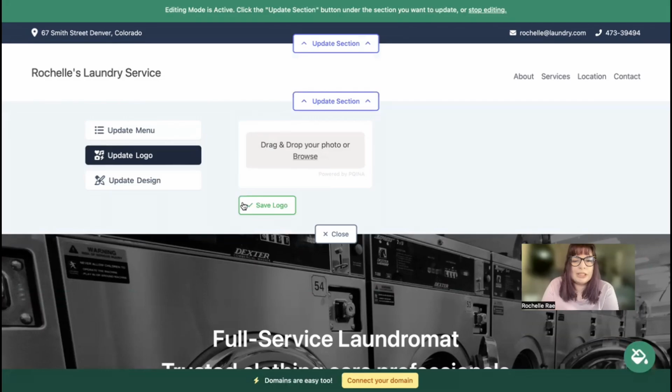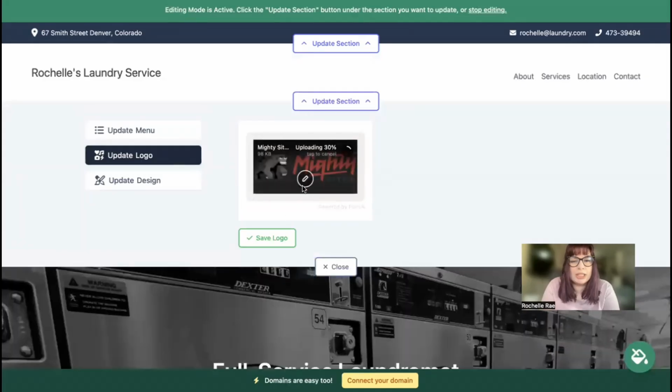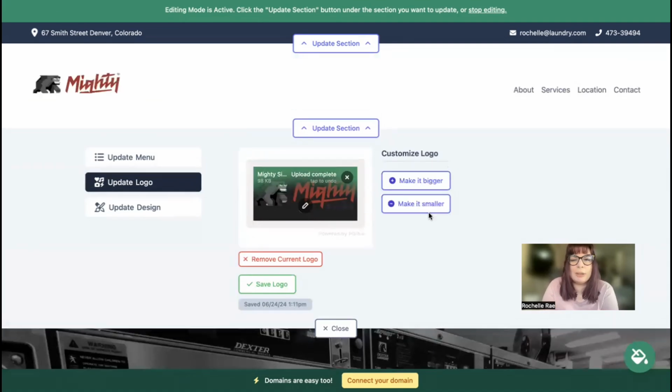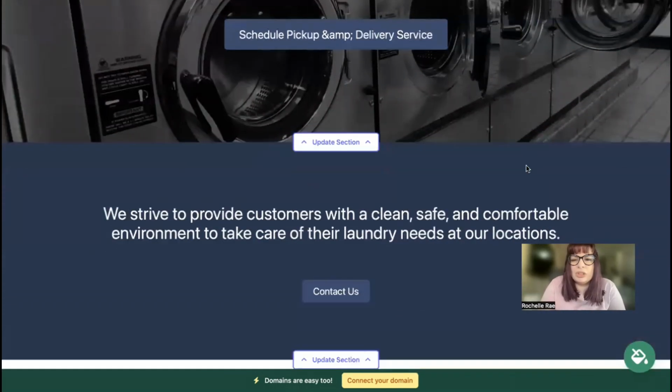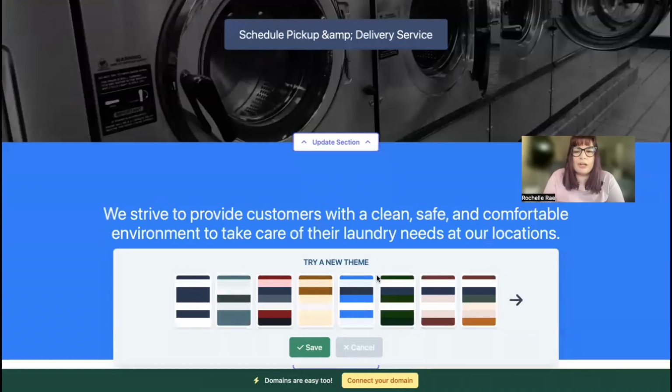If you have a business logo, head on over to the next section to upload it. Once your logo has been uploaded, you can click on that little pencil icon to crop it, rotate it, add filters or frames. Otherwise, here on the right is where you can resize your logo. You can make it bigger and smaller to fit into that section a little bit better. Now, to change the colors used throughout your multi-sites website, you don't need to know any color coding. Click on that paint icon, go through the various color palette options. There are so many to choose from.